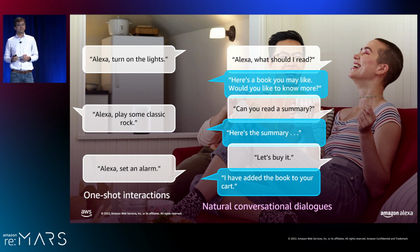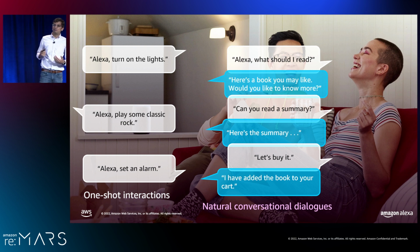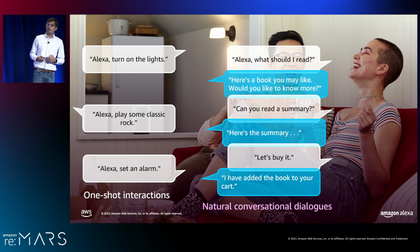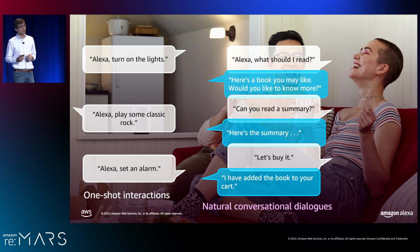Alexa, what should I read? The customer doesn't really know what they want, but they are looking for recommendations, and that's the kind of experience which requires a back and forth. You make some suggestions, and the conversation builds on top of it. In this case, Alexa recommends, based on your past reading histories, something that might resonate with you, and the customer decides, hey, if I can get a summary, I can make that decision. The customer hears the summary and can actually purchase it, and that's really an end-to-end customer experience going back and forth.